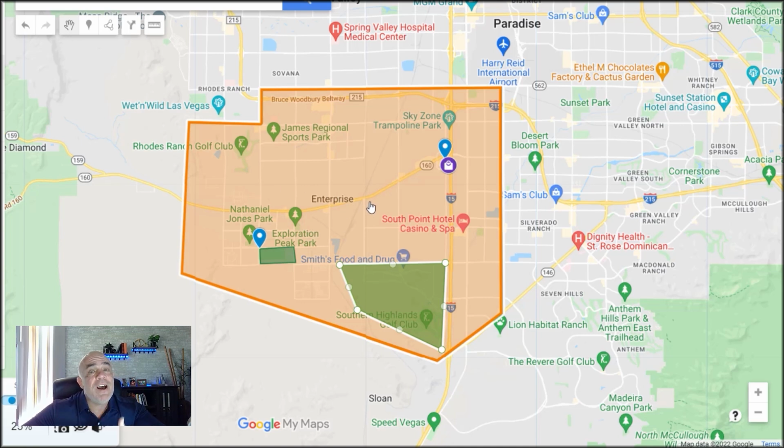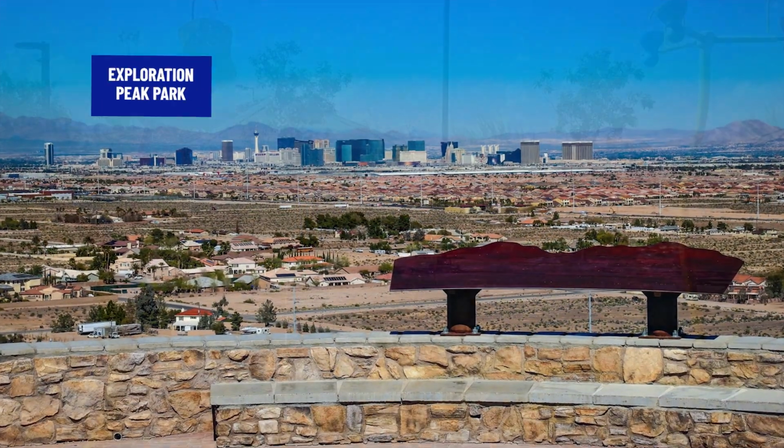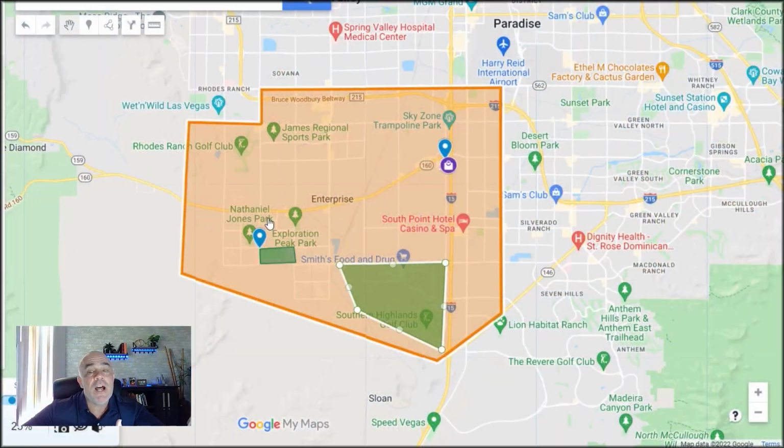And as you'll see, one of the other big things about the area is how many parks there are. There's the James Regional Sports Park, the Exploration Peak Park, Nathaniel Jones Park. There's just a lot of parks here.